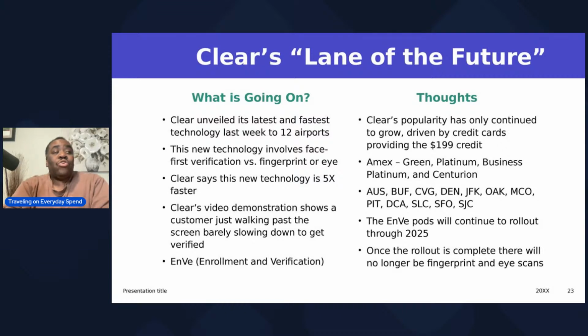But they are now going to look to make it the lane of the future. And so Clear unveiled its latest and fastest technology last week to 12 different airports. Now, the new technology includes face-first verification versus the fingerprint or eye that I talked about. Clear says this new technology is going to be 5 times faster than what you can do with fingerprint or eye. Now, there's a video that demonstrates this that really just shows a customer walking past a screen, barely even slowing down their step to get verified.